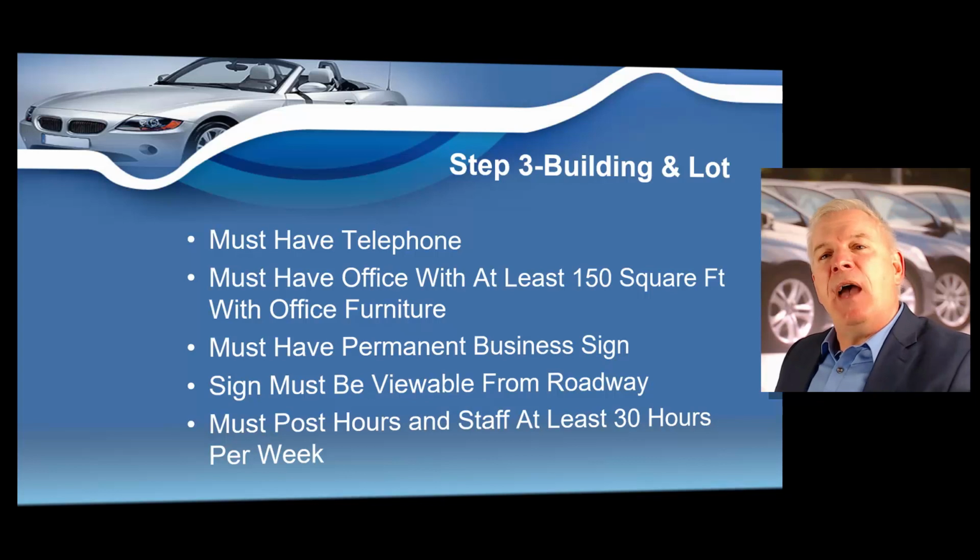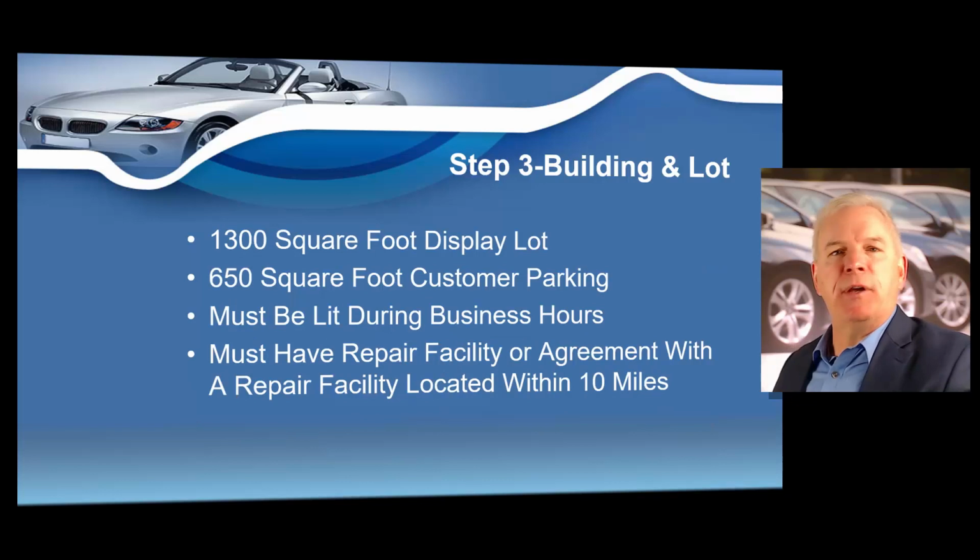You're going to have to be staffed and open at least 30 hours a week. This is a requirement in the state of Michigan, like many others, but you do have to open your doors once you get your license. You're also going to have a professionally designed permanent business sign. At least one sign must be located and positioned clearly to be visible to consumers on the street. You can get any printing company or a sign shop to produce that for you, but you do have to have a sign that identifies the building as a dealership.